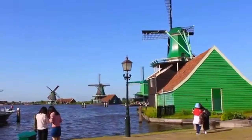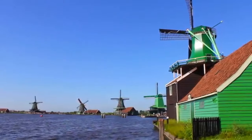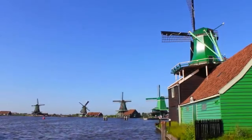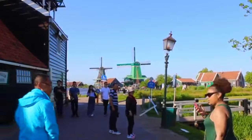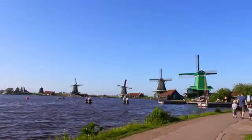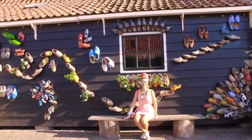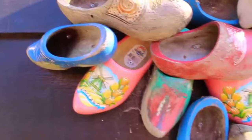What I loved the most was walking around and absorbing this picture postcard version of a traditional Dutch village in a water and country city. I mean, what's not to love about it? For unique pictures, make sure you go to the clocks. I spotted these on Instagram and I knew I had to take one here.